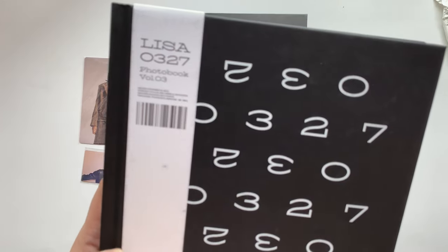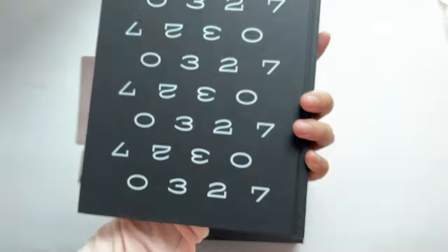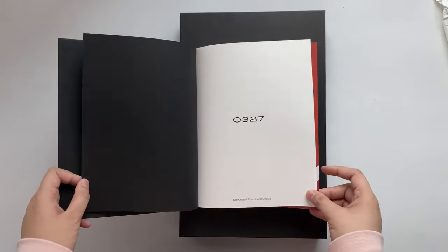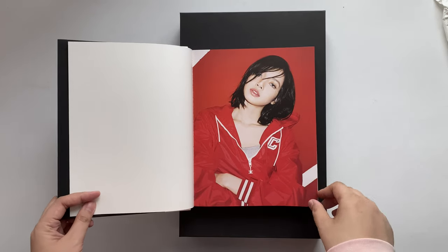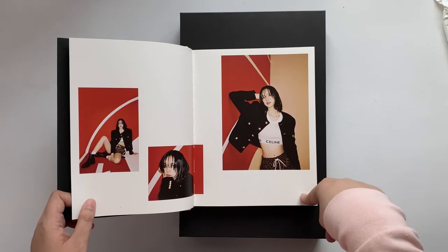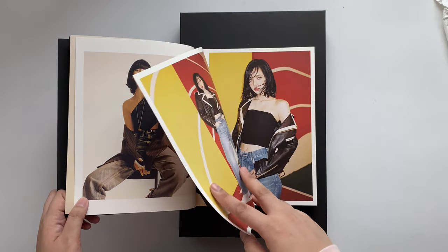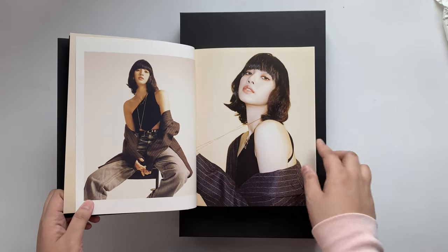0327 photobook volume 3. And then for 0327, and all. Let's look at the pictures. Yes! Ay, nakita ko na to. It's on Celine's Instagram profile. This one's recent lang. Yeah. Sabi ni Ate Giselle, when she saw Lisa wearing like this, parang Michael Jackson vibes.